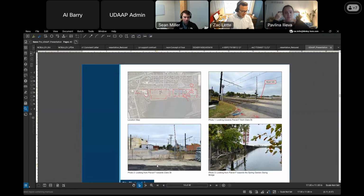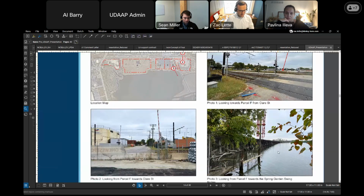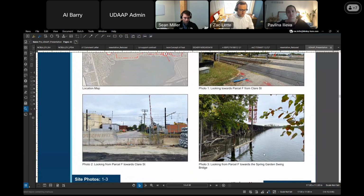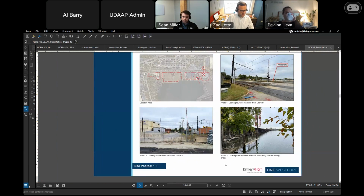B is looking back out of our site up Clare Street. So you see some industrial uses flanking both sides of Clare Street to the north and south, or right and left in this application. And then 3 looks back across at the Spring Garden Swing Bridge. I have a hard time saying that. I apologize. Which is part of the subject of the waterfront master plan and what that looks like. So this is the north end of our site.